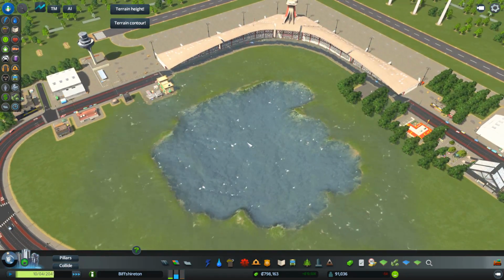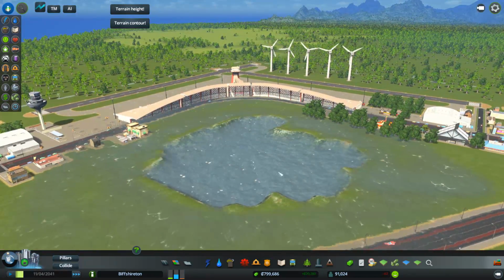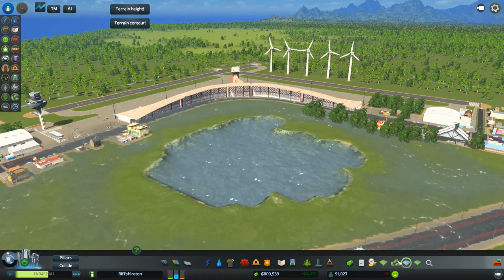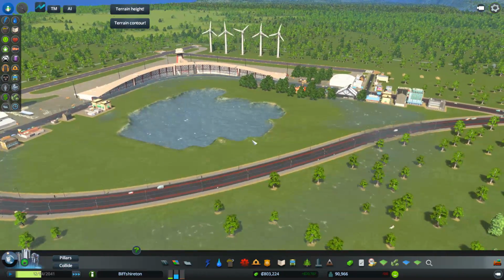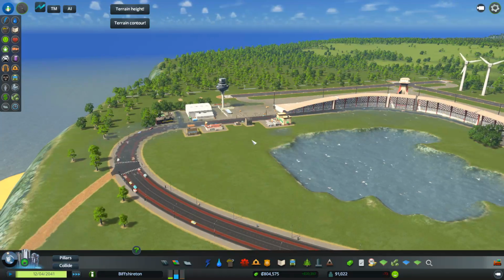And now it's going to overflow and wash everybody away. Oh my goodness, the flood! Has it actually removed it? It has removed it. So that will... There we go. Oh my goodness. That will now go down.